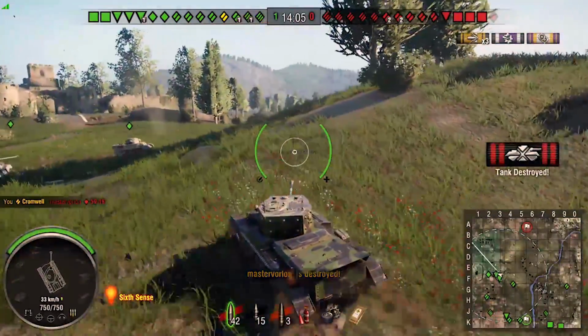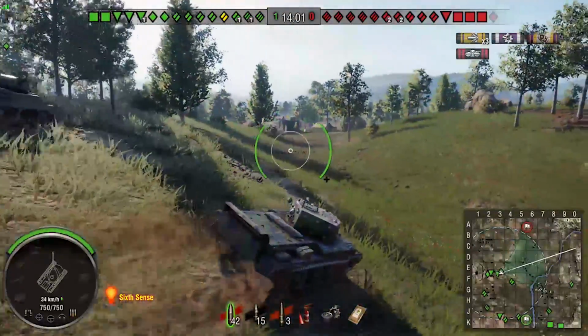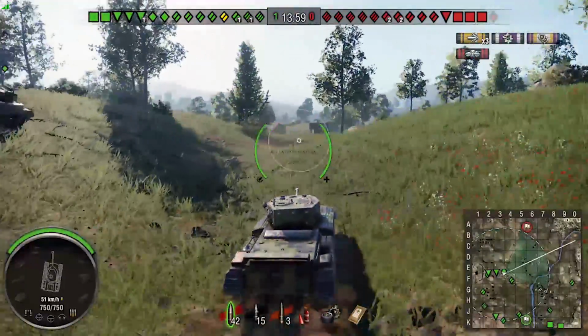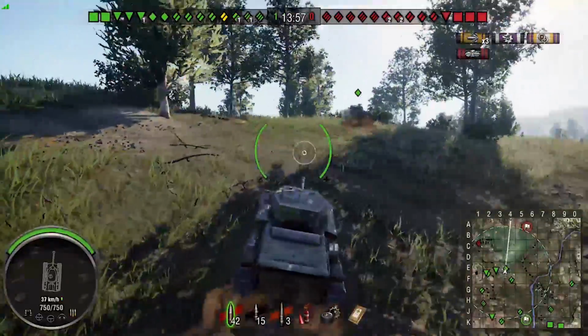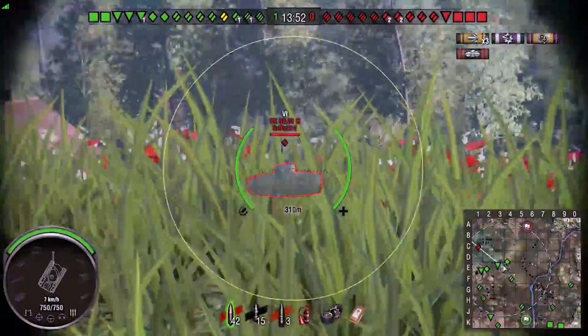So we've pushed quite forward here already. So yeah, we've kind of boxed the team into a corner, which isn't really the best tactic for a Cromwell, to be honest with you. But we're now going to see what that gun can do. You want them spread out, really, but... Yep. So what do you do on here? Do you support snipe? Yep, bit of support.